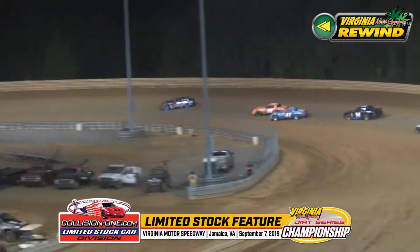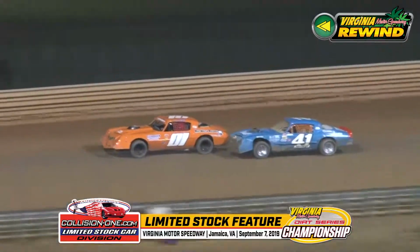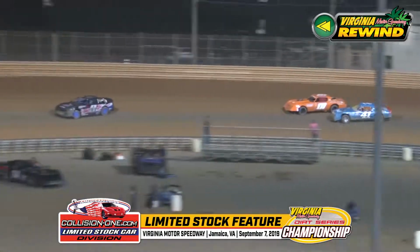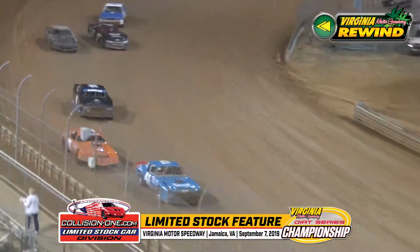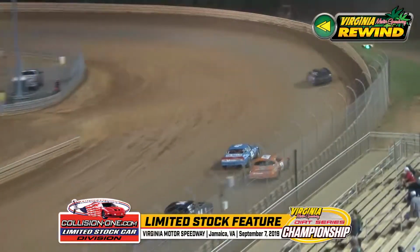James Gibbons to the outside and is not looking back as Corey Bradley's going to try to follow suit now on the 01 of Clemens. Down the back straightaway, off into turn number 3. Corey Bradley to the inside of Clemens. Clemens going to try to close in on Bradley off of turn number 4, but Bradley's going to complete the pass. And Bradley now moves into second.